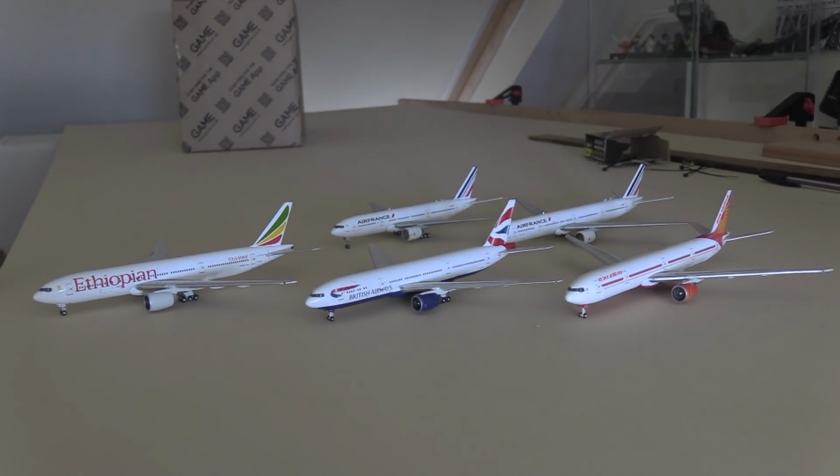Okay, so I've gotten out a few of my Gemini Jets 777s. These are all of the different variants that I have.